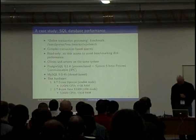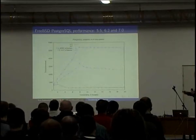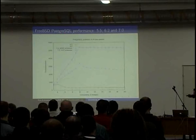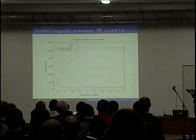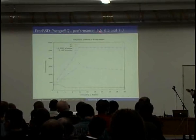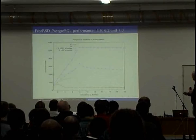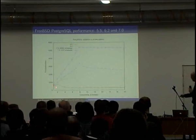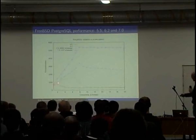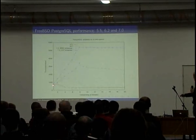Okay, so this is a graph of the performance of PostgreSQL on the three most recent releases on each of these branches. So let me take you through what we see here. The first one to look at is FreeBSD 5.5, and that is this curve down the bottom here. So really, there is very little to be excited about in the FreeBSD 5 performance. There is a very small amount of improvements.